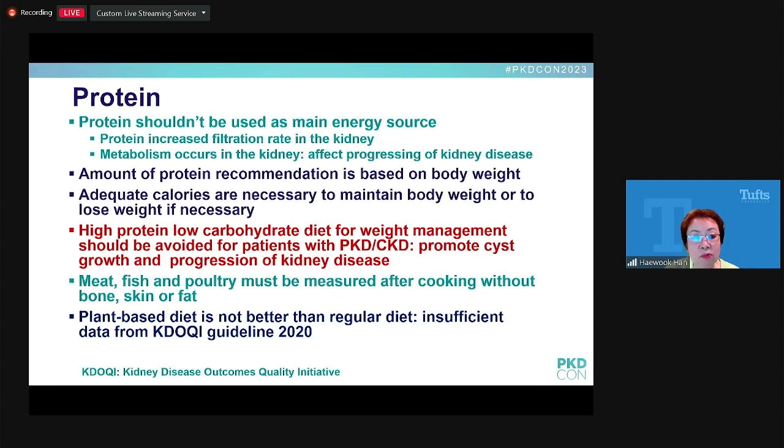That's most important. Protein should not be used as the main energy source because protein increases the filtration rate in the kidney, and protein metabolism occurs in the kidney, affecting the progression of kidney disease. And as I spoke about earlier, protein is high osmolar, so it can also increase cyst growth.